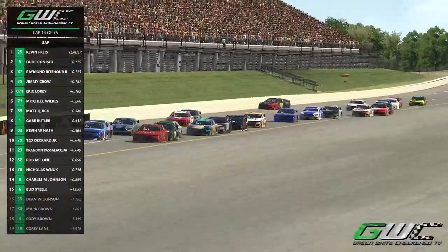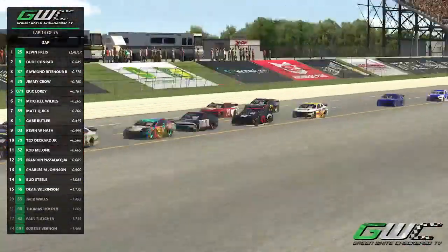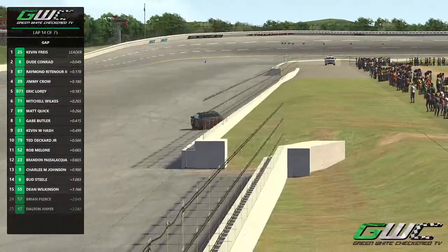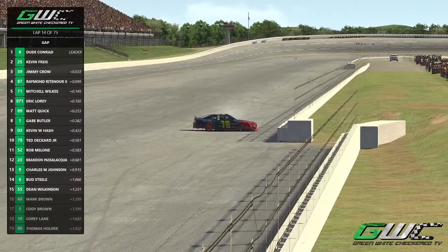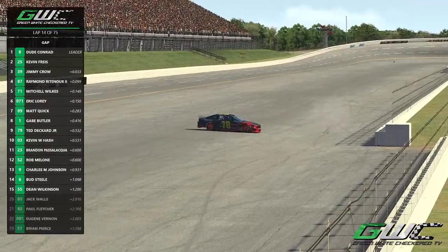Oh, actually, I see that 78 Nicholas Winook, he is bouncing off the wall a little bit. Oh, he's hit the inside wall. Unfortunately for him, it looks like we're going to stay green. I think it was far enough away from the pack not to bring out a yellow. Go back and see what happened at 78. I saw him falling to the back there. I'm not sure if maybe it's a connection issue or not.